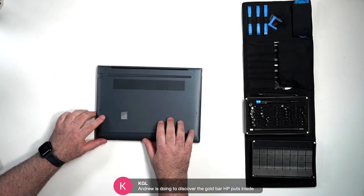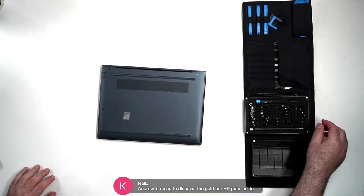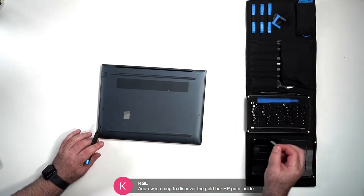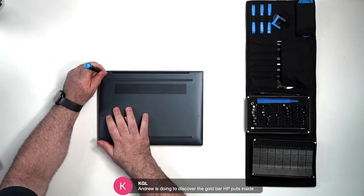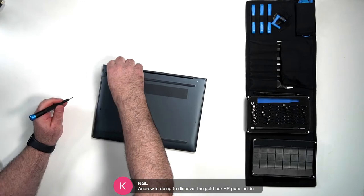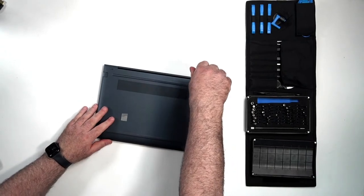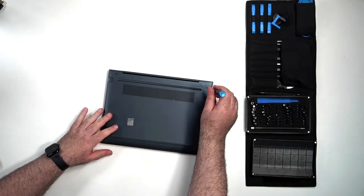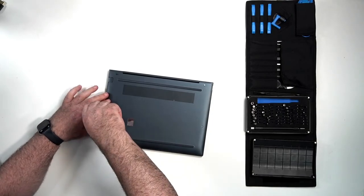looks like these are Torx screws, T5. Okay, let's try this one. Look how nice these blue screws. Oh, I hope they're captive. Yeah, these might be captive. I like this trend of going with these captive screws. I think it is. Yes, these are captive. And what I like about that is you don't lose them.